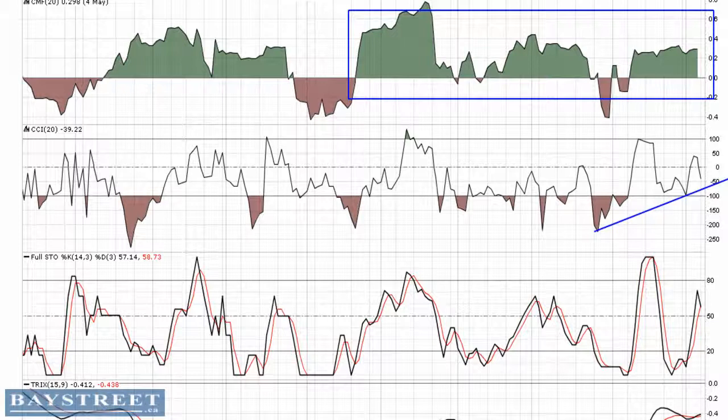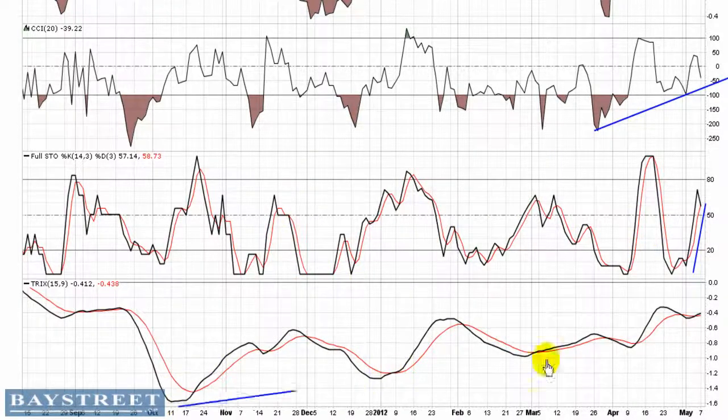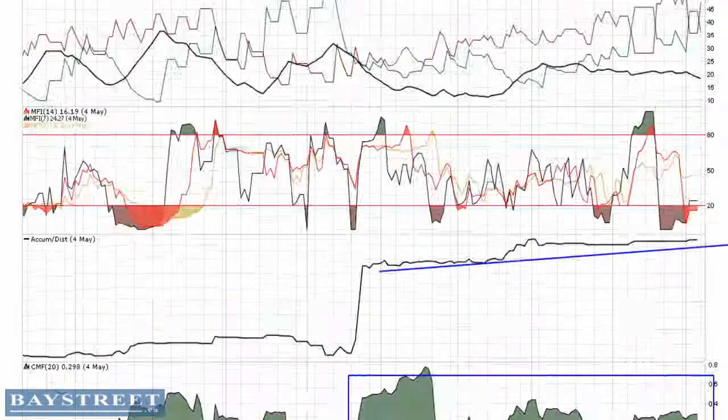CCI has been making higher lows, breaking back down through zero right now. That's a bearish signal. But what I'd be looking for is a bounce somewhere off that trend line to make a new higher low and continue an upward trend. Full stochastics turned back down, but on the whole, holding over top of 50, showing that some momentum is coming into the play. A lot of times with these lower volume plays, you get a much better read from indicators like the MACD and the TRIX. They're just more smoothed out indicators. They're gauges of trend, and when I see them uptrending, I consider that a bullish signal. But much like the MACD, with the TRIX I look for that break of zero.